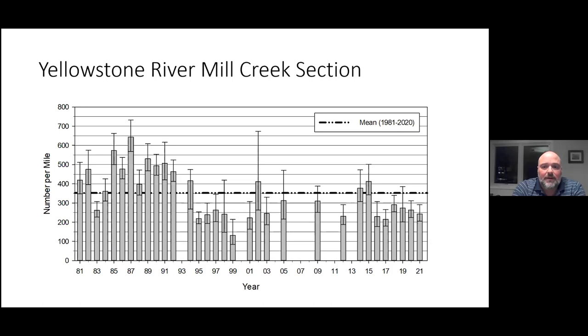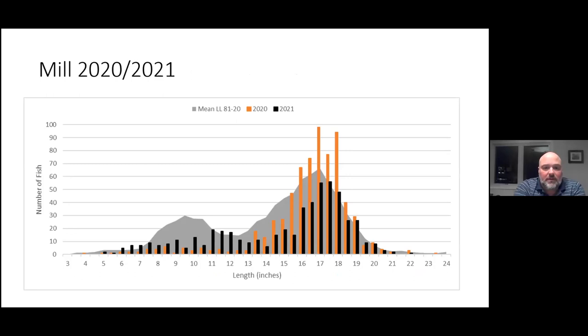Shifting over again, back up one. This one's a really interesting way to look at this. I think it really illustrates what I've been trying to say. So in this case, you've got 2020 in the orange bars, 2021 in the black, and that shaded color in the background is the average catch of those sizes that we have observed from 1981 through 2020, so a 40-year period.